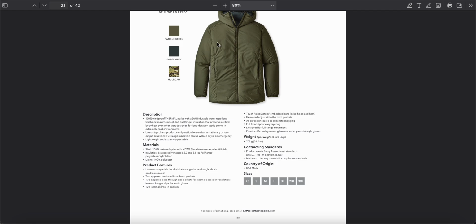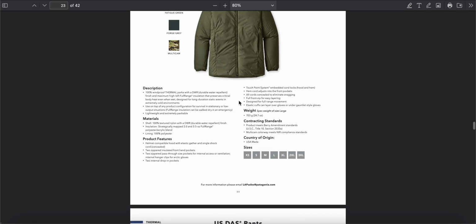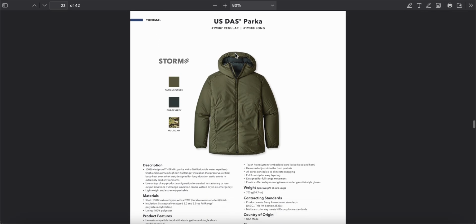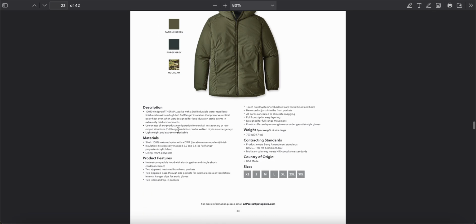Again, if you're wearing this as a system, you're going to be able to dump all that heat and excess moisture out of there. I'm not really sure what time we're at, but that doesn't matter because this is a full length, in-depth talk about all these. You'll see this carry over a lot of features from the Nano Air, of course, the flex cuffs and all that. It even says here, used on top of any product configuration for survival in stationary or low output situations.